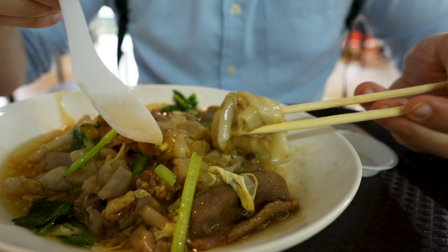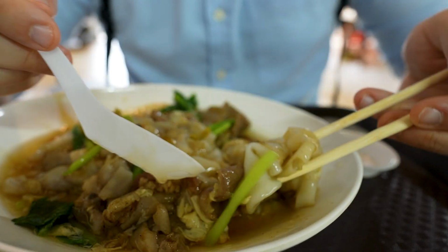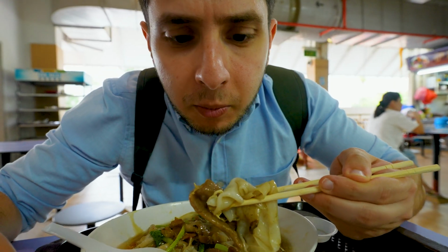Alright, so I've got my chopsticks. Let's try and get some, with the help of the spoon as well, a bit of sliced beef and noodles and see what happens. There we go, this looks like a good bite to me.